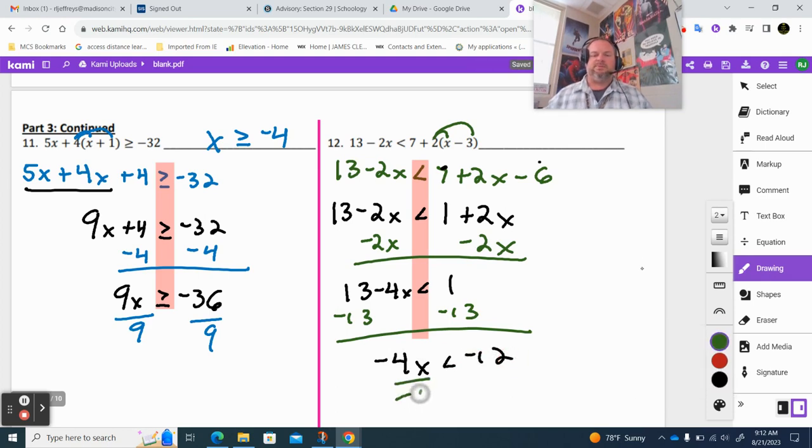How many of y'all thought that this one was going to be no solution when we started? I did. When I first looked at it, because I saw a 2x and a 2x, I was like, oh, they're going to cancel, but I didn't look at the signs.